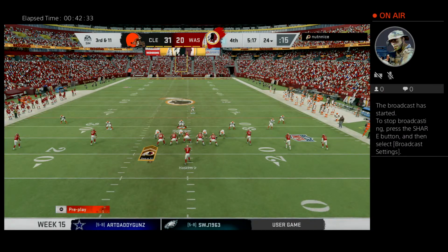Bandit. Check 55 to Mike. Check 55 to Mike. Let's go.